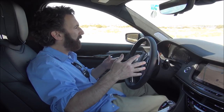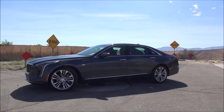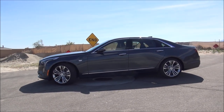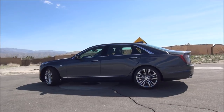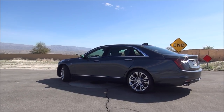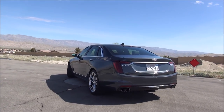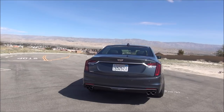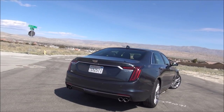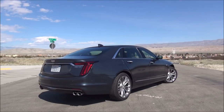So actually, before I keep going, let me give you a quick look at the outside of the CT6. So I really like the shape of this car. CT6 has developed nicely over the past couple of years. I think it definitely has a distinctive, larger feel, and because it is a larger car than the CTS and the ATS, they definitely look a lot different now, which I like. Again, this is the Platinum all-wheel drive edition. So with the Platinum, you get every possible option. The only option that this car has, as I said before, is upgraded 20-inch alloy wheels instead of the 19-inch standard wheels. But just love the lines of the car.